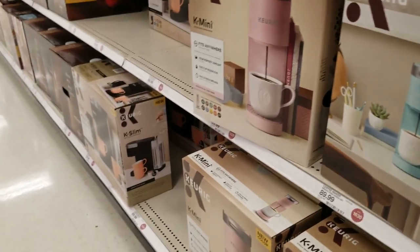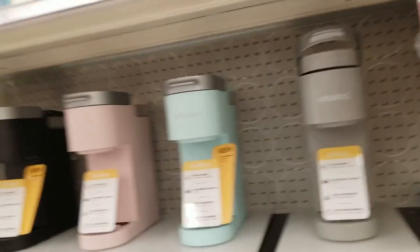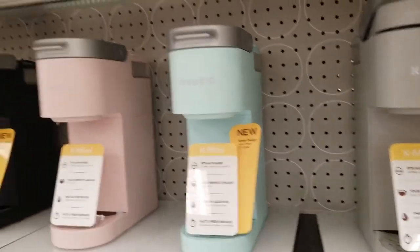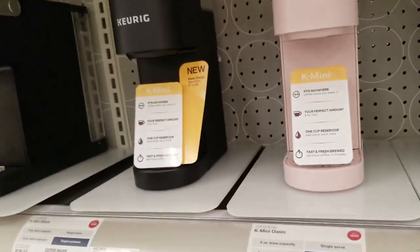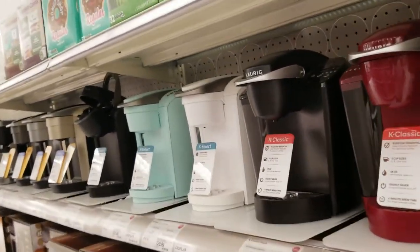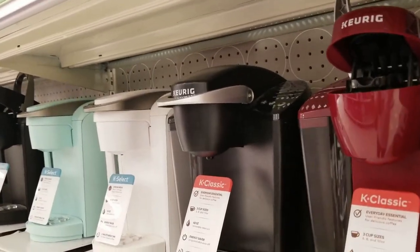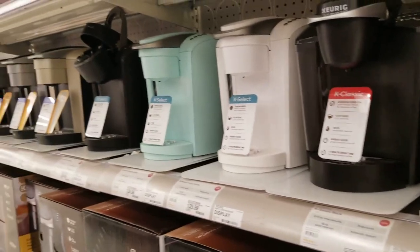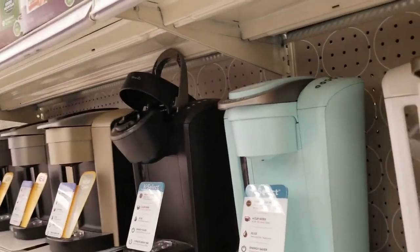Mini. Oh, this is here. Look at this. Different color. Oh, I like this one. Cute. That's $89.99. This one's here, it's a bigger one. It's a single one. You can put this one here. It's $109.99. You have different colors, you have white, black, green.